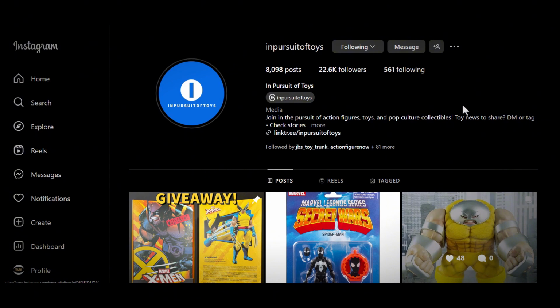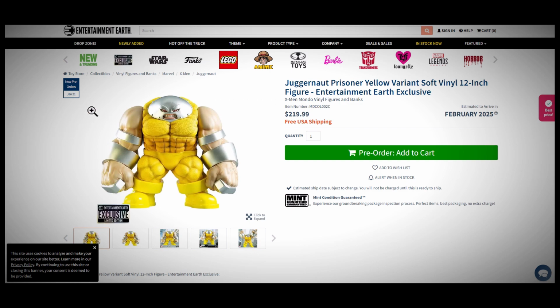But the first thing we're going to talk about is actually right here on their page, but it's on Entertainment Earth. The Mondo soft vinyl Juggernaut. You have one here, this yellow one, which is, what are they calling it? The Prisoner yellow variant Juggernaut. It is Entertainment Earth exclusive. It's $219.99, scheduled to arrive next month, February 2025.